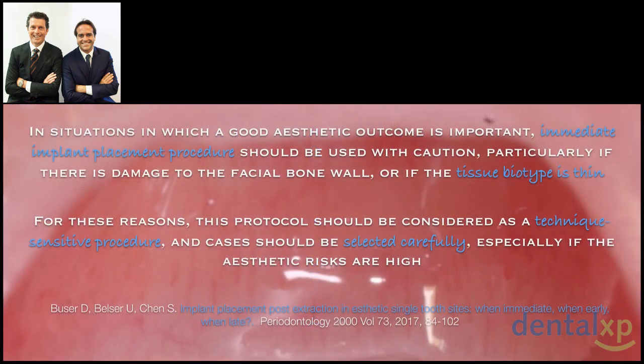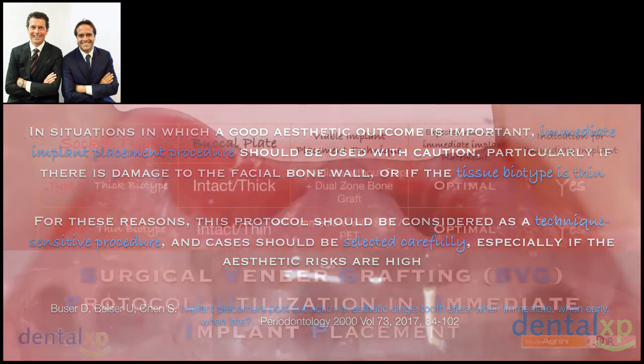First of all, immediate implant placement procedures should be used with caution, in the sense that we need to understand if there is or there is not a facial bone wall. The presence of the buccal plate is critical, and also we should define which kind of gingival biotype we are in. And stressing the concept once again, remember that in the anterior maxilla the aesthetic outcome and its long-term aesthetic stability is of paramount importance. We should select carefully each case, we should know which kind of techniques we have in our clinical armamentarium, and we should tailor each technique to the specific needs of that patient.